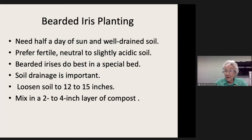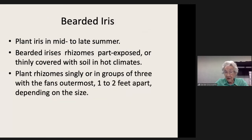And I wanted you to understand, if you do buy them, because they sell them in the nurseries, they need at least a half a day of sun. They like fertile, neutral soil. They will not grow in a pond. The bearded iris do better in a special bed. The reason why they need a special bed is because of the drainage, and you really don't want to mulch them a whole lot. They want kind of loose soil. And in Ehrlich, for some reason or other, they don't have a whole lot of extra moisture, and the iris borers don't affect them that much.